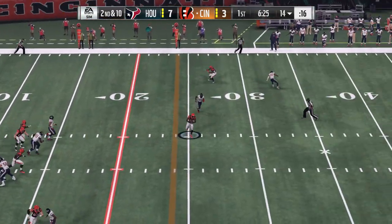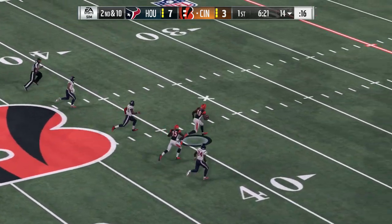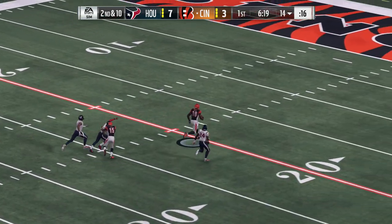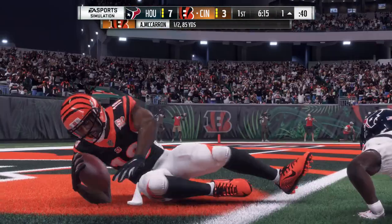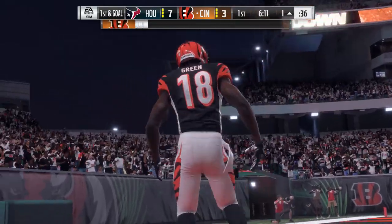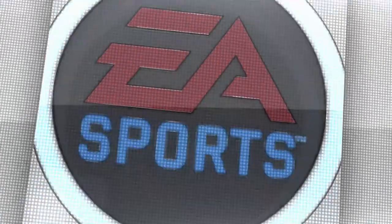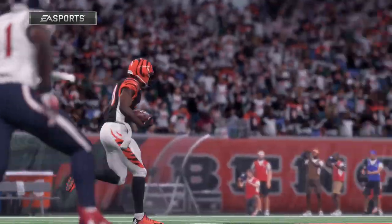McCarron again here on 2nd and 10. This one grabbed by A.J. Green. There goes Green. The 30. Past the 20. And he just falls short down at the 1-yard line. A big play there on the catch and run. 85 yards.